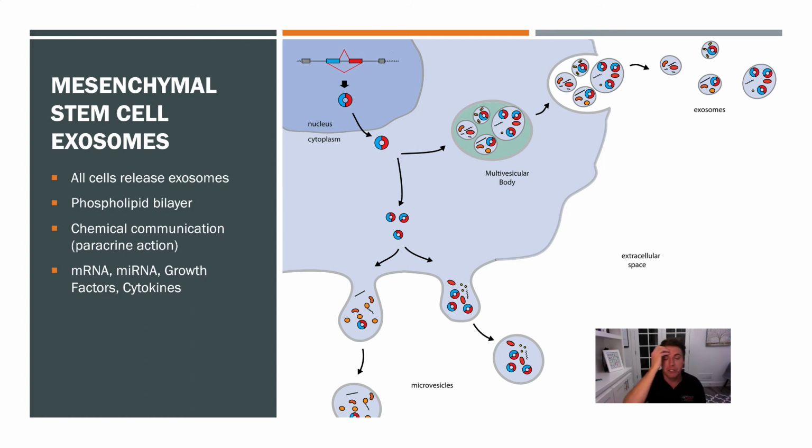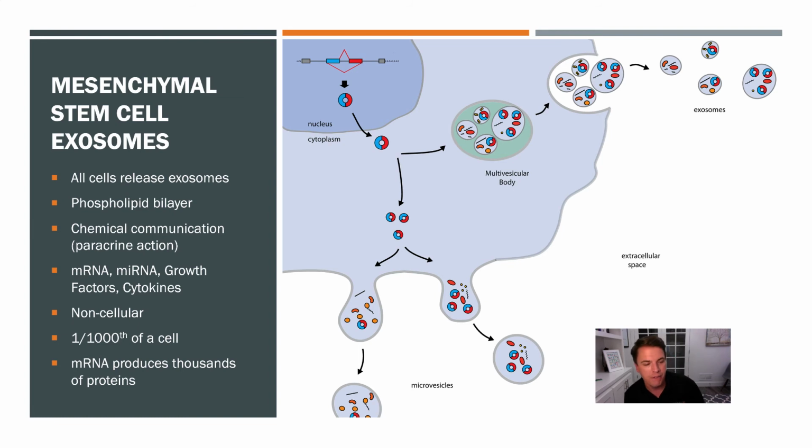If you go back to the first part of the presentation, when I had those 3 screenshots, that's some of the growth factors and cytokines that they're going to contain. So those stem cells release those exosomes. Those exosomes go to the actual site of the injury, and they will tell your cells what to do. I said they're already non-cellular, they're 1/1000th the size of a cell. In the case of messenger RNA, for example, one single messenger RNA has the ability to tell your cells to produce thousands of proteins. That's just one single mRNA.